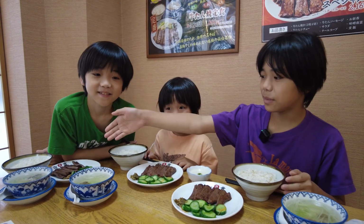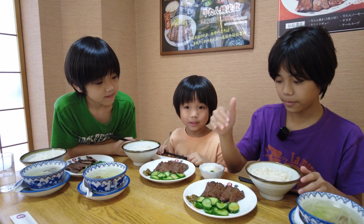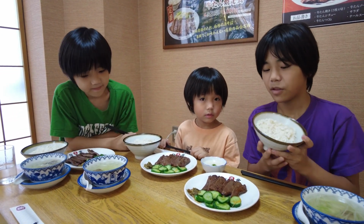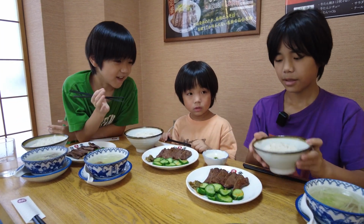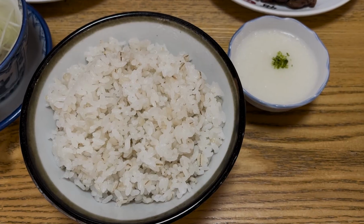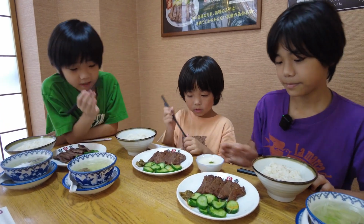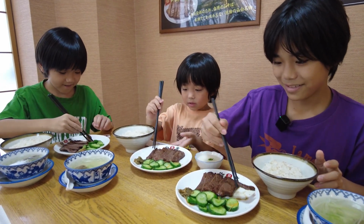This is the miso flavor, this is the salt flavor, and this is the sauce flavor. And for whatever reason, gyutan goes great with this wheat rice. I don't know. And also this grated yam, or tororo in Japanese, it goes great with it too. Now, let's eat. First time ever trying gyutan. I'm very excited.